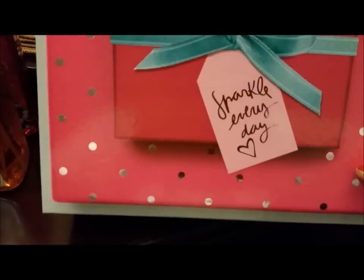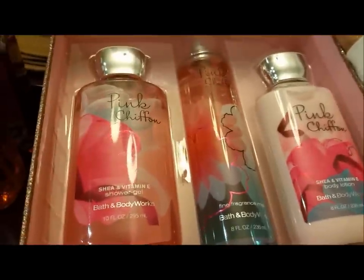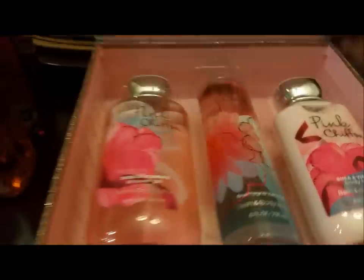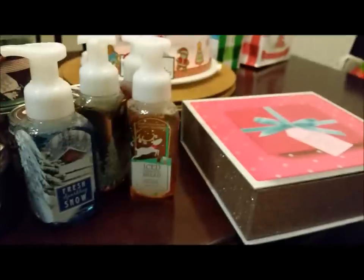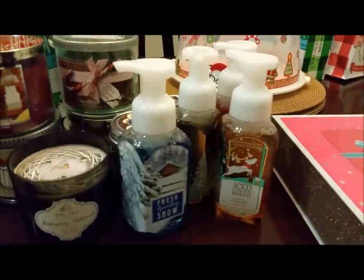And then lastly, I picked up this box here. It says Sparkle Every Day. It's all sparkly all the way around. And then inside is pink chiffon. And it comes with a shower gel, the body mist, and the body lotion. And so a lot of this stuff here is going to be gifts. So it's not all going to be for me. So that is it for Bath & Body Works.